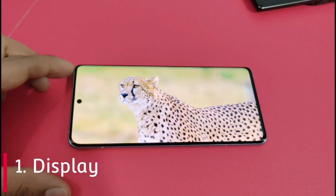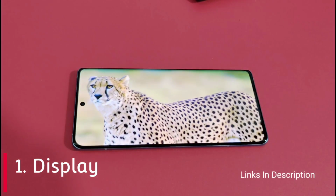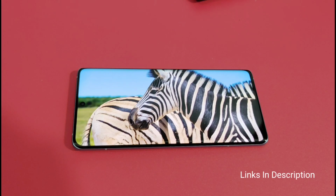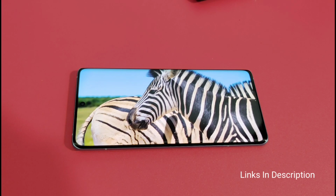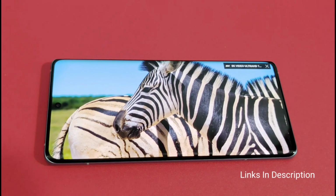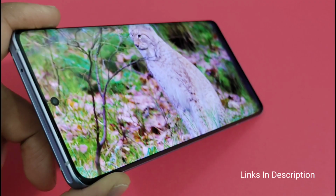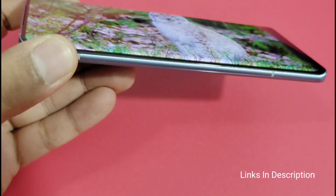X70 Pro comes with a 6.56-inch AMOLED 120Hz display and it has 1300 nits of brightness. The device also has Widevine L1 support, that means you will be able to watch Full HD Plus content on OTT apps. The phone also has HDR10 Plus support and you will be able to watch HDR10 Plus content on Prime Video and even on YouTube, but for some reason HDR10 Plus wasn't working on Netflix. Vivo has a good quality AMOLED panel here and it's bright too, so there won't be any problem while using the Vivo X70 Pro outdoors.